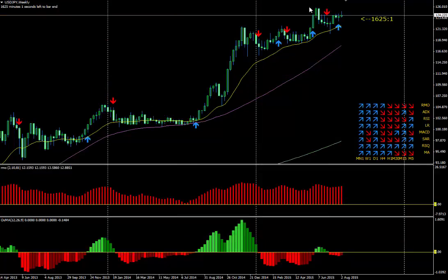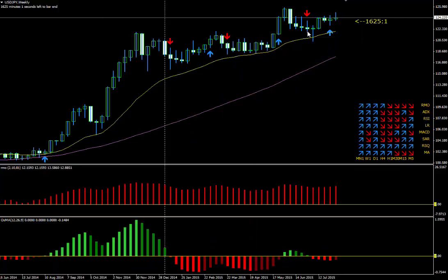US dollar Japanese yen. Looking at the weekly, here again, a lot of indecision. Straight away, you can see the US dollar strength is there. Monthly, weekly, and daily are all looking positive. However, intraday, a lot of red, and the R spread is complementing that. So hesitation: a positive trend, but consolidation within a positive trend.